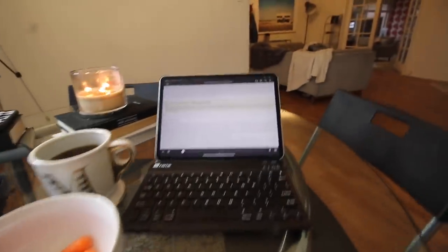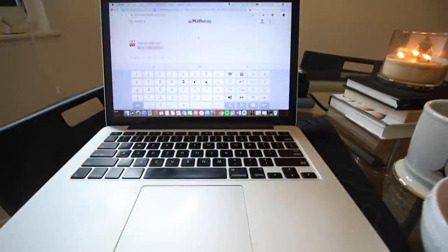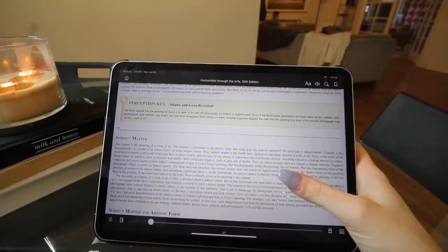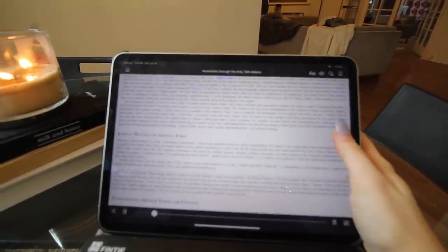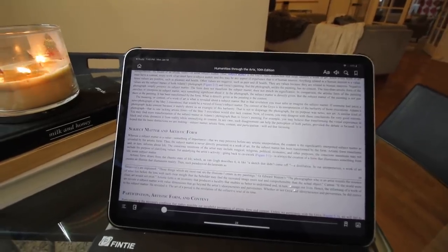So I will just have my textbook right here and I'm able to type on my textbook basically, and then this right here to write my papers and stuff because it helps me so freaking much. So I've been loving having my textbooks digitally, not even just on my laptop, but on my iPad Pro. It's made such a huge difference for me.